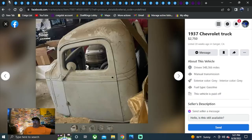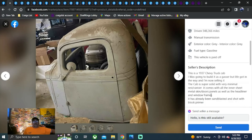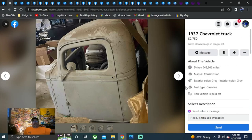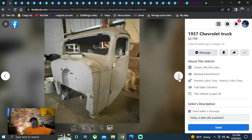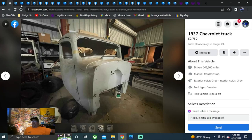On to another one. It's going to be another cab. It's a 1937 Chevrolet truck. $2,750 is what he's asking for this one. 20 weeks ago, California. It's a 1937 truck cab. He was going to build it, but he didn't. You have to hit him up and ask him if he's got a title. It does show the cab. Got four pictures of that one. So if it was a cab you're after, we found one for under $3,000 anyway.